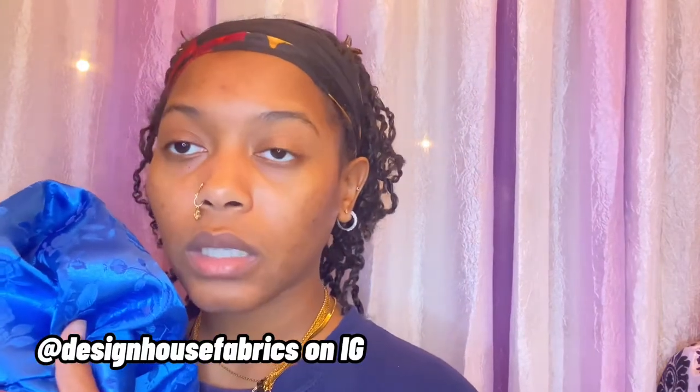Our first fabric is this. It's a nice brocade, satin is what you would call it, I guess. It's royal blue. It's very soft, very silky feel. I got these from Design House Fabrics. It's a fabric store near me, in Union City, Georgia, if you know where that is. And they also have a website, designhousefabrics.com. And yeah, they have some really amazing stuff.